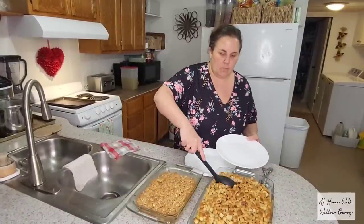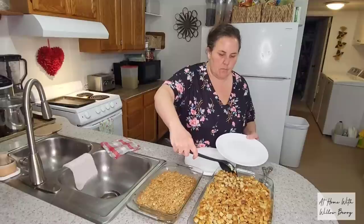Taste this chicken broccoli casserole. It smells delicious, and so does the apple crisp.